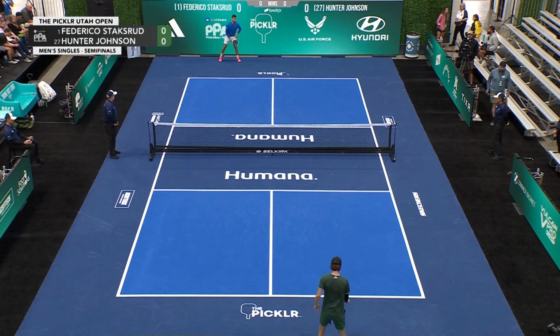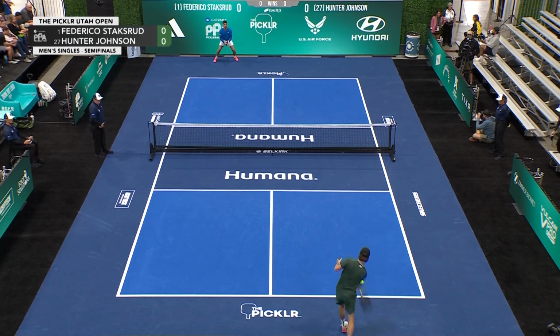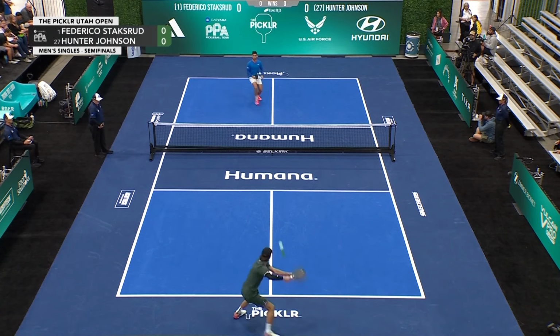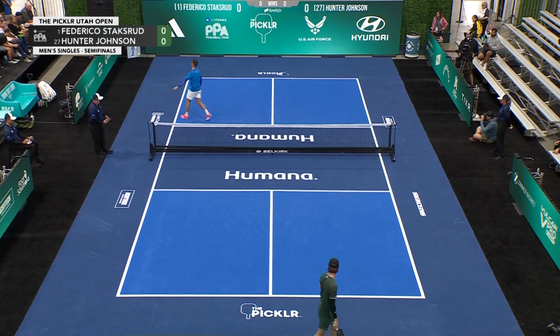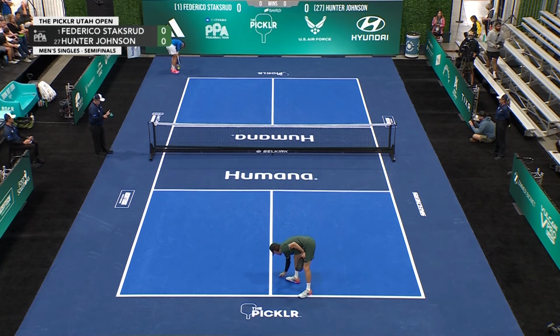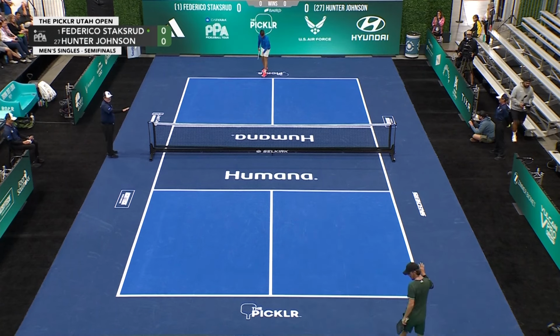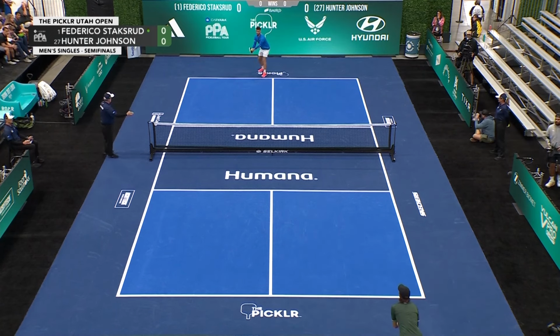Tennessee just couldn't capitalize beyond the earlier rounds. And here is first serve on the paddle of Hunter Johnson. A wide on the third. Side out. Court maintenance there from Hunter. Unique court surface here indoors.